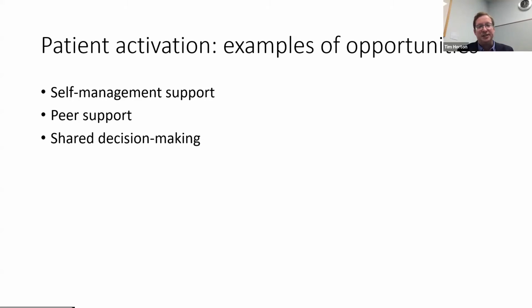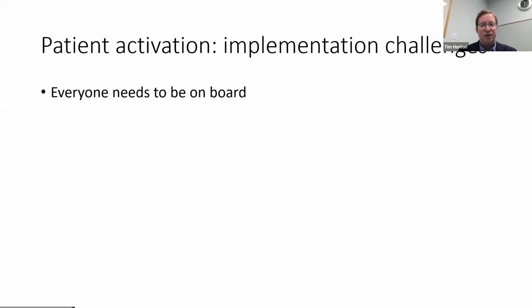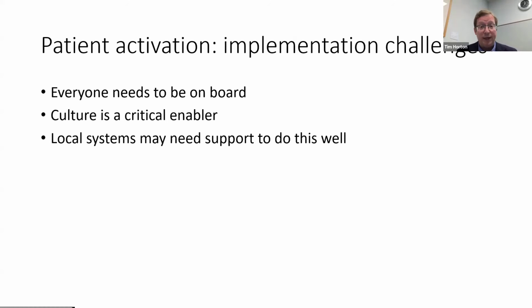Just to finish on patient activation, let's similarly review what the challenges are with doing it well. A lot of these approaches don't necessarily require major funding, but they do require a willingness to work differently and to value patients as active partners in their care. And national bodies have an important role to play in supporting local systems to do this well. We're seeing a range of initiatives. I'm thinking of NHS England here, things like the NHS Comprehensive Model of Personalised Care, National Academy for Social Prescribing, and so on. We're seeing some of that support begin to come through.